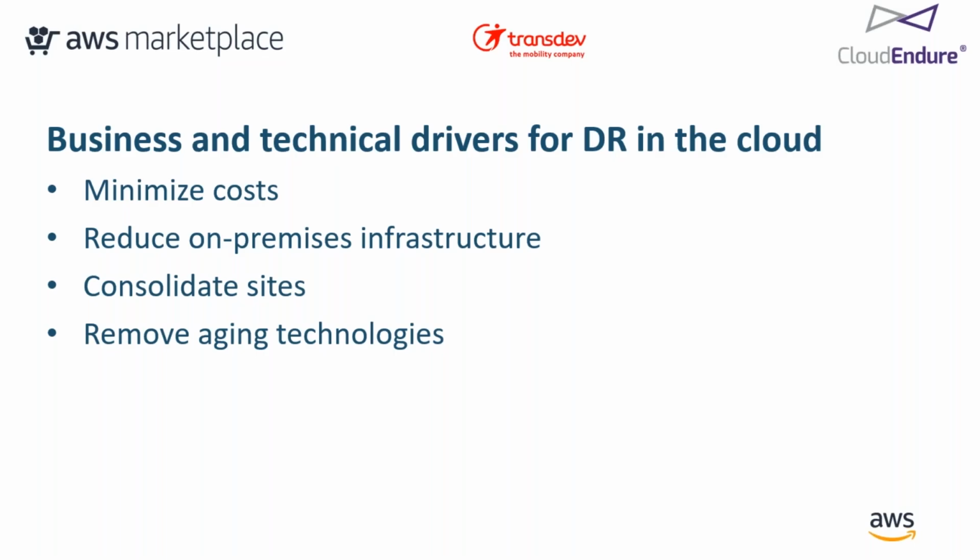So before we get to Transdev and Cloud Endor, because I know that's what you're here to hear about, I'd like to talk a little bit about disaster recovery and set the stage. I want to talk about the business and technical drivers for why companies look to facilitate disaster recovery in the cloud. And DR is usually about preparing for and recovering from a disaster.